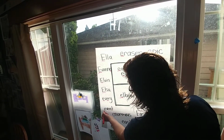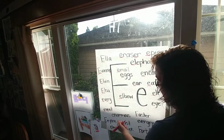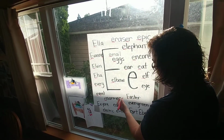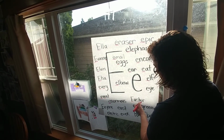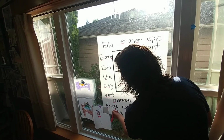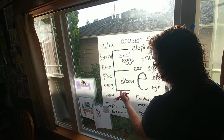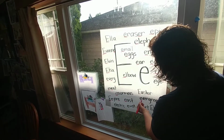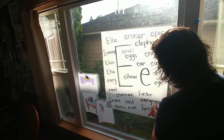Event. E, event, E, and an E. Enormous, E, enormous, E. Easter, E, Easter, E, and it has an E at the end. Eeyore, E, Eeyore, E, and it's got a wonky E at the end. East, E, East, E. Evergreen, E, evergreen, E. It's got an E at the end.